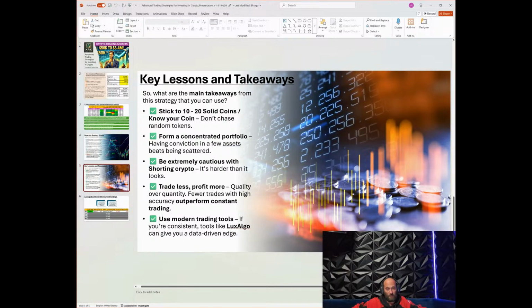One of the big things, and my big suggestion to all of you, is to stick to 10 to 20 solid coins. Know your coins. Don't chase random coins, you're just going to waste your time. Learn the products. As I showed you in that example, you don't need too many of them. Five is kind of a perfect world, but you might not be able to catch everything with five. For beginner traders, 10 is very good. 20 is good even for advanced ones.